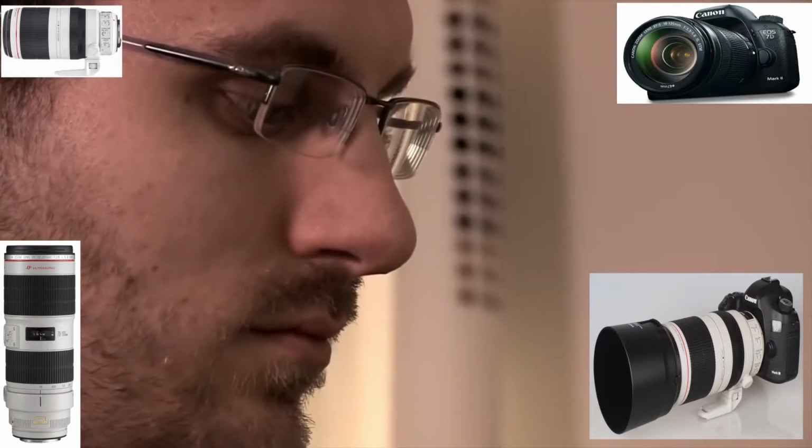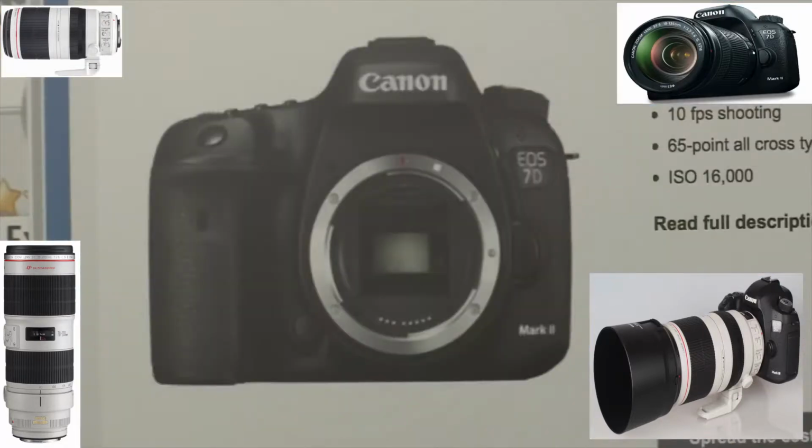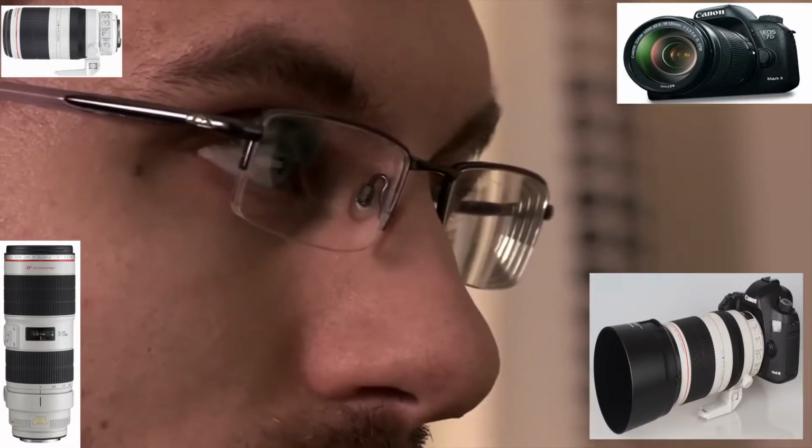Tristan needed to buy a new Canon digital SLR called the 7D. It's a professional camera which cost around £1,600 at the time, without lenses. He found one online for £100 less than that.